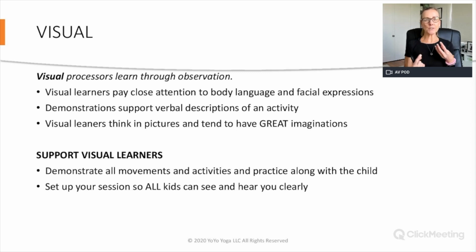So you want to support any verbal instructions with an activity or a visual aid of some description. A perfect example, when we're talking about the breath, is the lungs expanding and relaxing. So I'm giving you the verbal, but I'm also giving you the nonverbal, the visual cue. Visual learners have great imaginations. They're very visual, imaginative. They think in pictures.